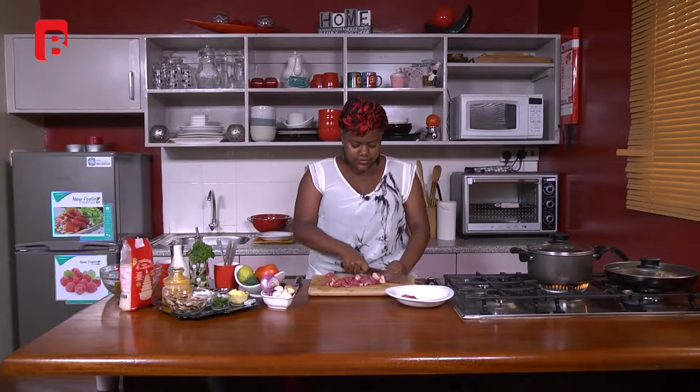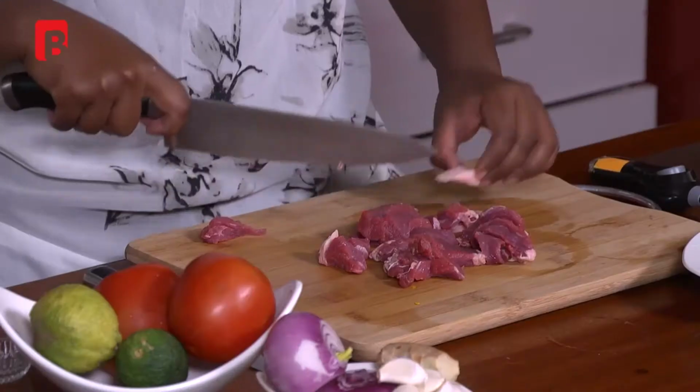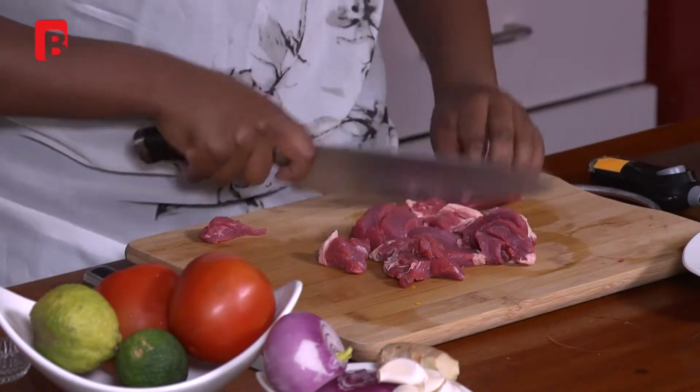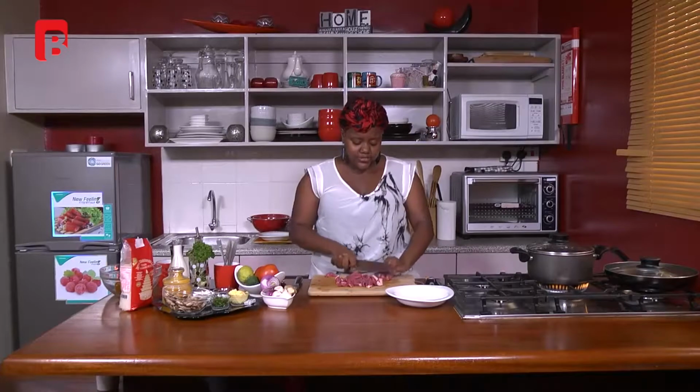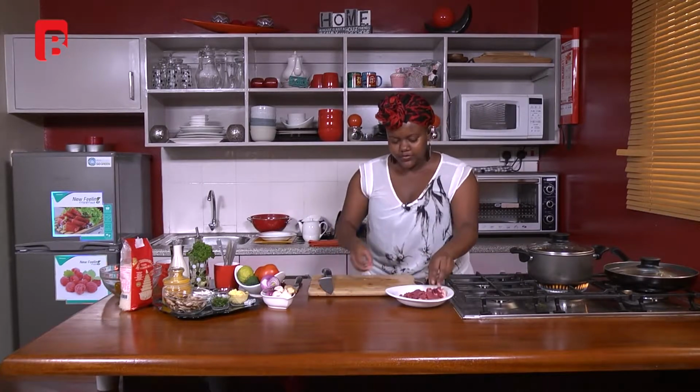And if you notice, my meat does not have a lot of fat other than this, which I'm going to leave to try and infuse more flavor into it. But again, if you don't want any fat in your meat, by all means, you can take it out. So once we're done with our meat, we're going to set it aside. And you see, that was very easy to cut.